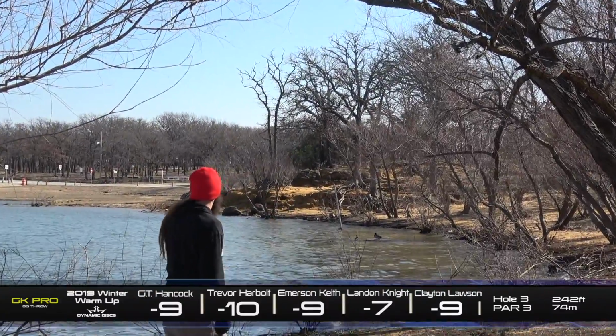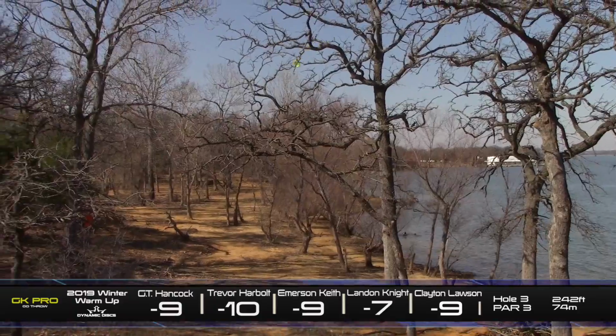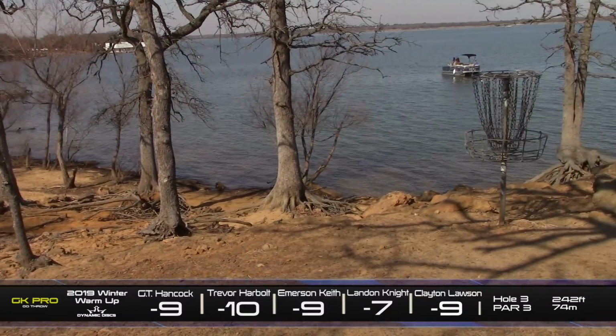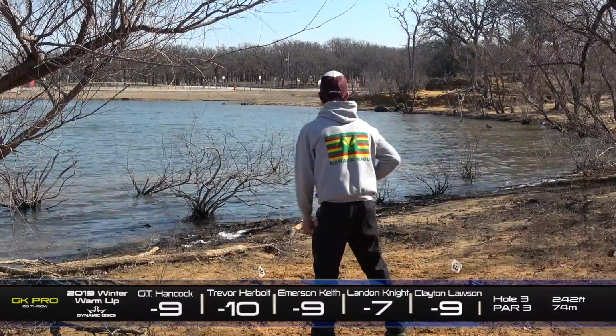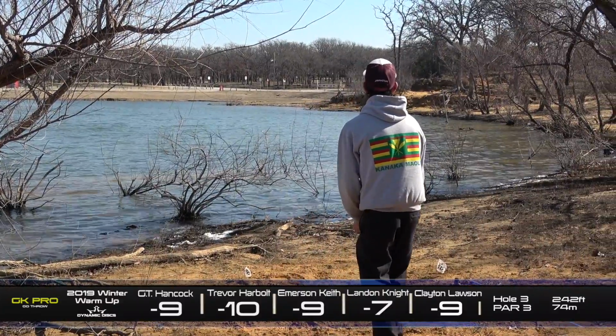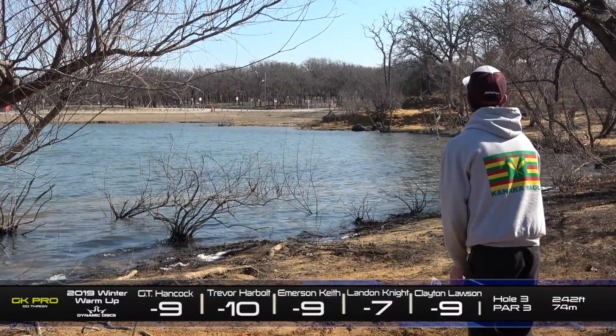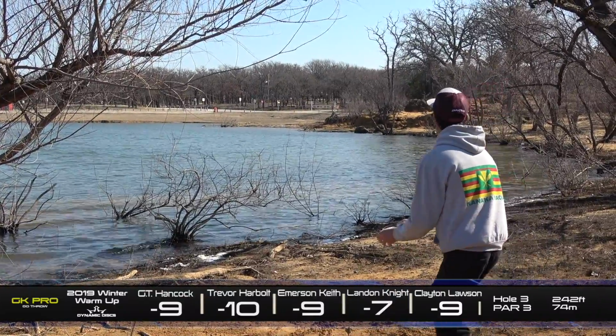And to really get it close, you've got to push it so far to the left to get around all these trees that align with the water. And then there really isn't a green. It's just a bunch of rocks. A bunch of rocks on a hill, with the basket on top of it. Sticking that green is going to be really hard.